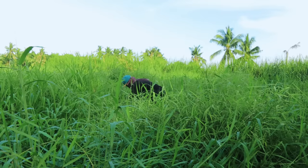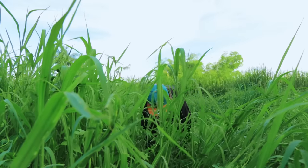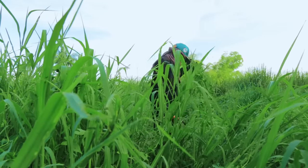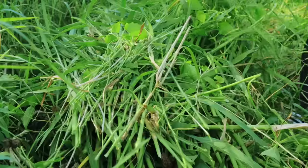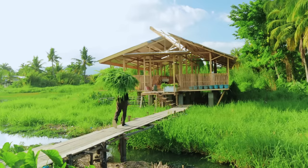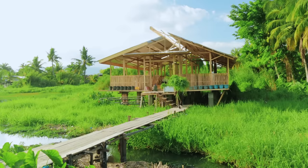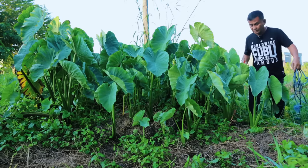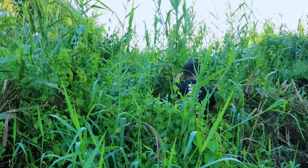And I believe that we are doing well with this effort. We are actually making them very fat because we are feeding them all day long. And we have a vast supply of food, the green grasses in the surroundings. We can choose either napier or this sugarcane-like grass, which is also very delicious. And this is what makes them very fat.